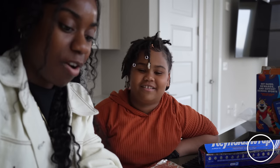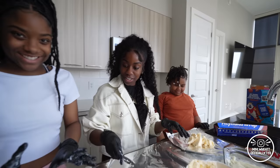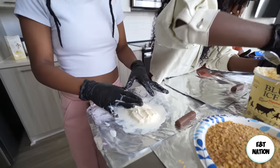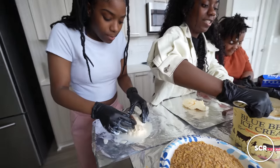Well, my dear, you gotta start making your chicken. I never make this before. You gotta try, boo-boo. So look at Zariah. She's trying. You better hurry up before your ice cream melts though. Bro, her ice cream is just about melted. I think you put too much pressure on it. You gotta form it into a chicken, isn't it?